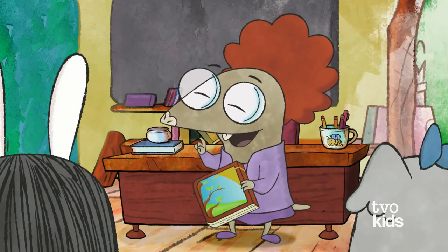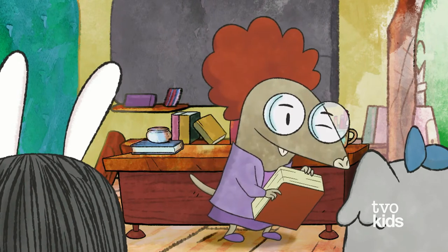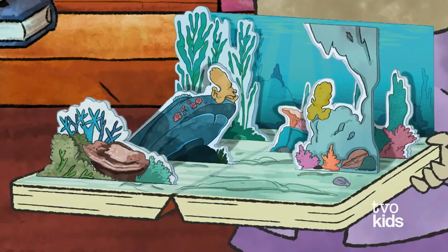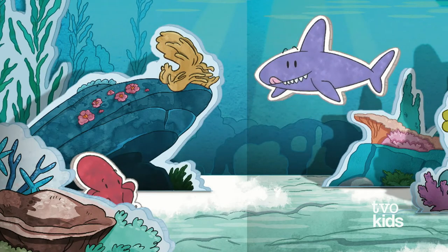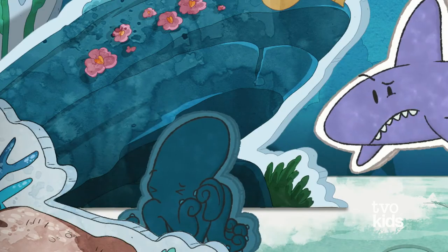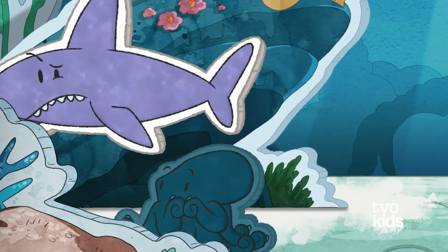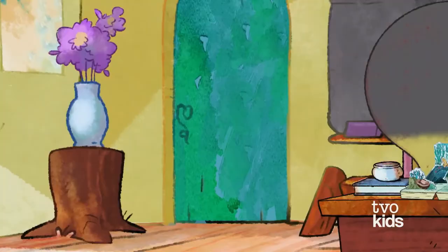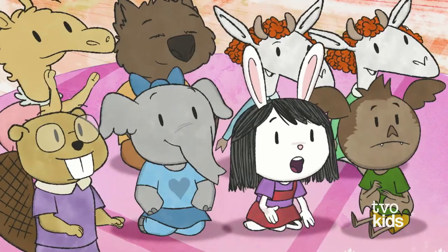Today, we are going to learn about an animal that plays hide-and-seek. Wait for it. Under the water! Wow. Sometimes the octopus needs to hide to stay safe. The octopus can change the color of its skin to look like the things around it. Whoa! Where did Miss Mole go? She was just here. Aha! Here I am! Wow!